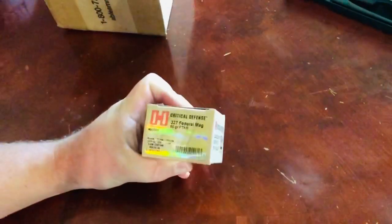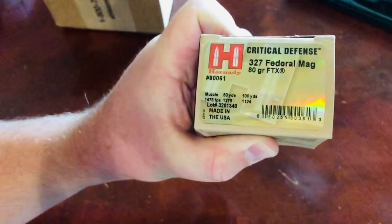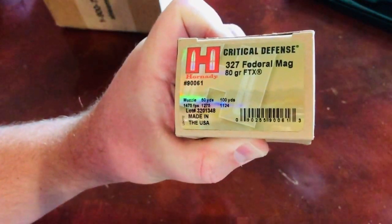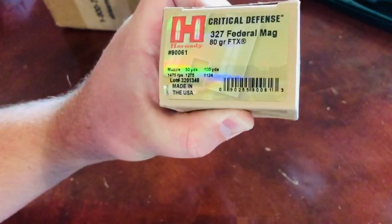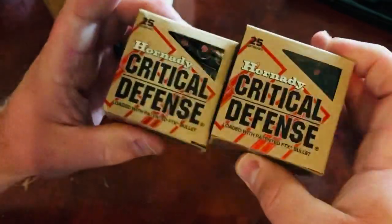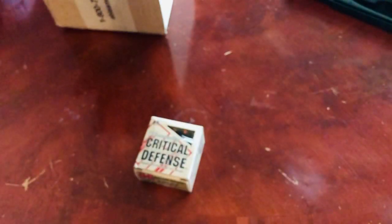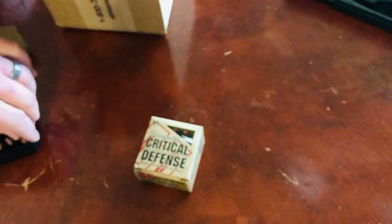But what did I really order? Well, I ordered an experiment ammo. Oh yeah. I can get this without the reflection here. Critical Defense in 327 Federal Magnum, 80 grain FTX bullet from Hornady. Same, presumably, as the 32 H&R, but a little bit different length case. And that's what we're going to be taking a look at next. I'm going to pop these guys open, and we'll take a look at them.